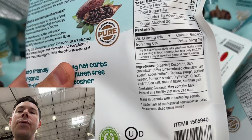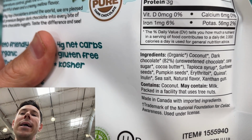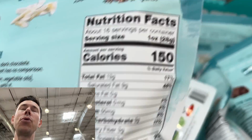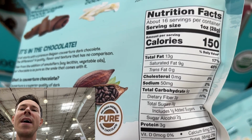Now, it's not perfect, but it's still Bobby approved because there's coconut, there's non-GMO erythritol, there's seeds and pumpkins, but there's also natural flavor. Why is it Bobby approved? Because this is one of the rare cases that even though it's not perfect, this is still a much better for you option than something that has a ton of sugar and processed oils and garbage ingredients. So not perfect, but Bobby approved. And I love the fact that it's only 1 gram of added sugar.